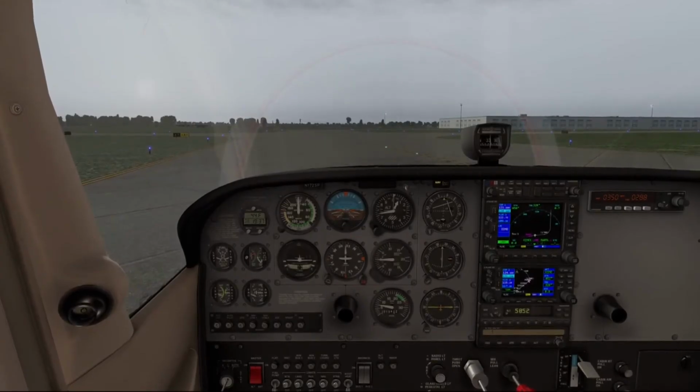Bel-Air 7 Whiskey Alpha, request taxi to General Aviation Parking. Bel-Air 7 Whiskey Alpha, taxi to General Aviation Parking via taxiways Alpha, Alpha 4, Romeo, Bravo, Papa, Juliet, Mike, Mike 2, hold short runway 23 right and runway 32. Taxi to General Aviation Parking via taxiways Alpha, Alpha 4, Romeo, Bravo, Papa, Juliet, Mike, Mike 2. Hold short runway 23 right and runway 32, Bel-Air 7 Whiskey Alpha.